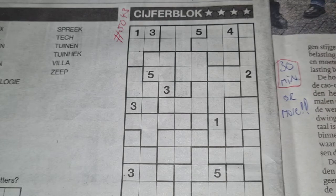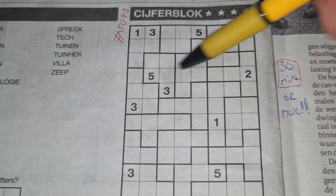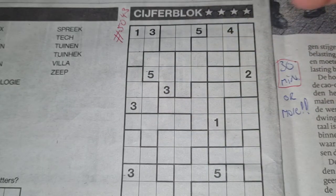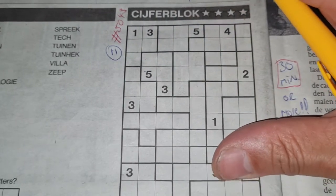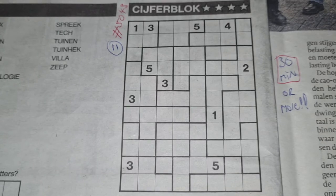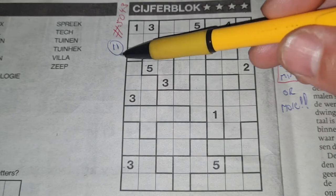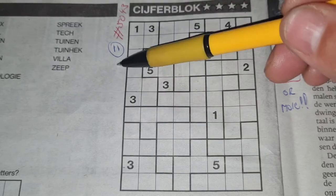I do not know. Let me count the printed digits. We have here 1, 2, 3, 4, 5, 6, 7, 8, 9, 10, 11 printed digits. Well, let me tell you, the hard ones, as always, have 8, 9, or 10 printed digits. Could be an easy one, but it also could be a hard one. I do not know, we will see.